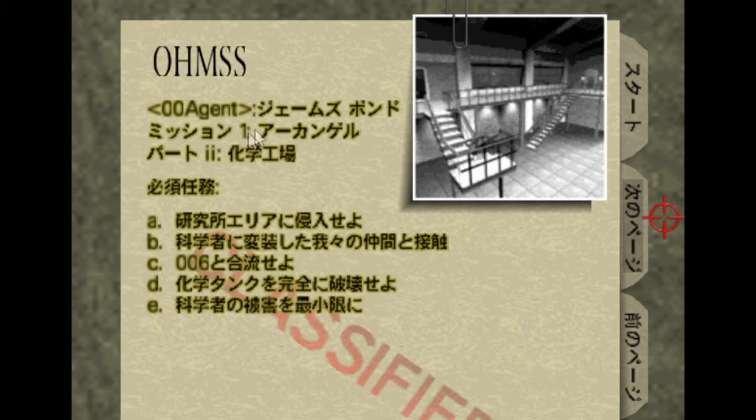Let's just get straight on with it. James Bond, we've read that. Mission 1 Kangeru, part 2, I suppose. Kagaku Kojo, so you've got chemical factory or, you know, chemical facility I suppose it's called in English, isn't it? I don't know. Hisu Ninmu, we've read that already, which means essential missions or objectives.